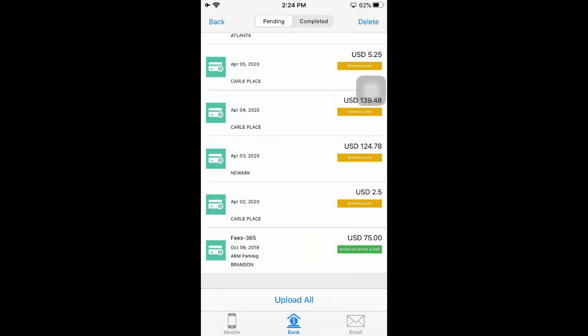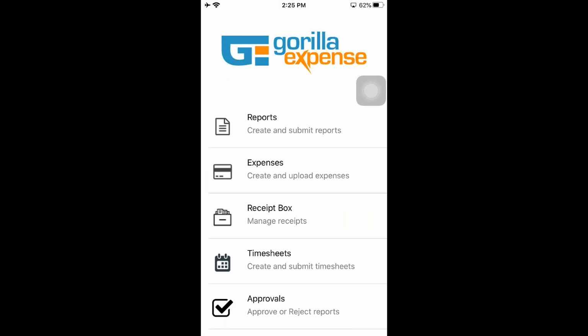So we have created 4 different expenses so far. Sorry, we have created 3 different expenses so far, and we have uploaded them as well. Now we are going to add them to a report. But the process of upload, in the way we saw, always encourages travelers to complete their expenses as and when they incur them and not to wait till the end.